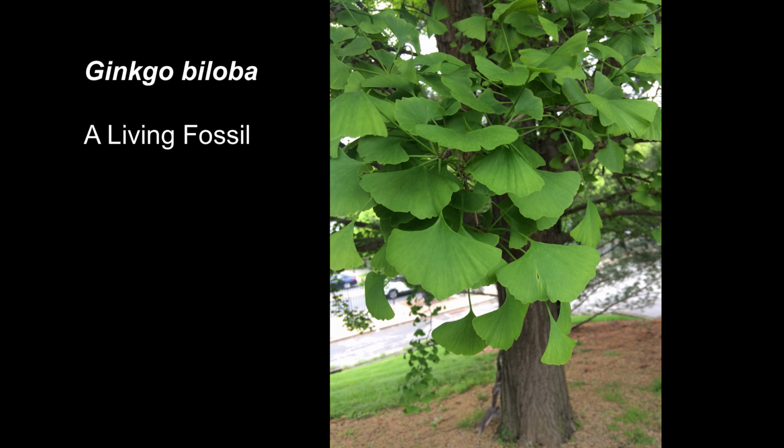To put that into context, the first dinosaur fossil dates back to 240 million years ago. Dinosaurs went extinct 65 million years ago, and the ginkgo persisted. This is massive amounts of land masses moving apart, crashing together, mountain ranges rising, CO2 and temperatures fluctuating wildly, and this plant on the outside looks exactly the same. So what we're doing is we're sequencing its genome to understand what an adaptable genome looks like, and what we can learn from the structure of that genome to help our own survival.